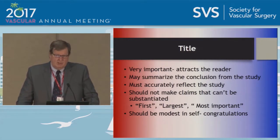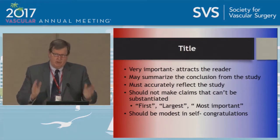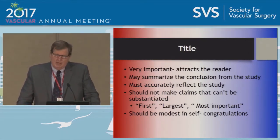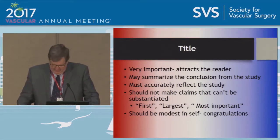And there are several ways to do it. One is to put your conclusion as the title of the paper, short but a conclusion. But it shouldn't make claims. We don't like to see papers that say this is the largest paper ever published.